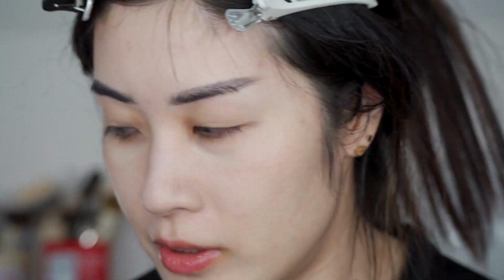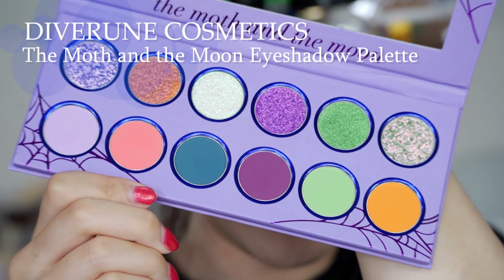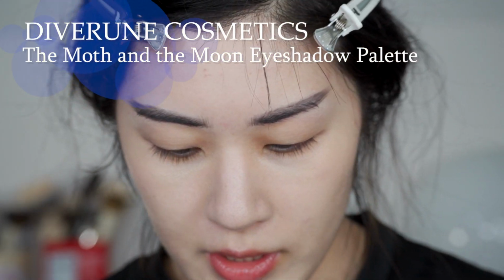Okay, so I'm going to go ahead and start on the eyeshadow now. It's the palette. So pretty. I absolutely love this, and with the Gloomy Gardens collection existing now, I feel like I now have a pretty good idea of the overall concept and brand identity of Diverune Cosmetics, and I love it.